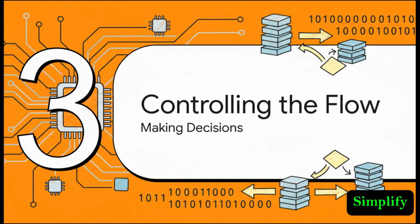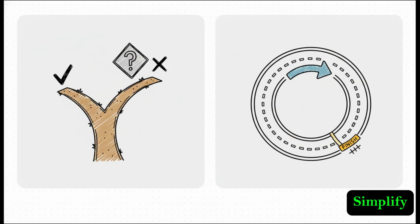But that's not very intelligent, is it? The real magic happens when we can control the flow, letting our code make decisions and react differently depending on the situation. And the two main ways we do this are with if-else statements and loops. An if-else is like a fork in the road. If some condition is true, go left. If not, go right. A for loop, on the other hand, is like running laps around a track. It just repeats a set of instructions over and over again until its job is done.